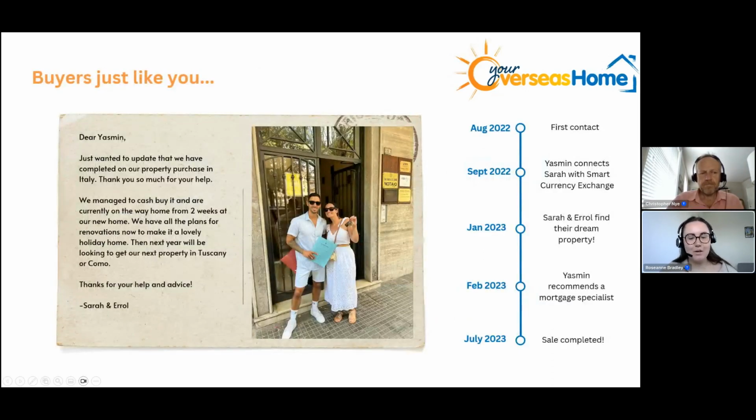Yes, so here's a little postcard that our team member Yasmin received from a couple who she helped buy a property in Italy. Sarah and Errol were looking to buy in Italy. You can see on the right hand side here the timeline of them buying. They first got in contact with us in August 2020. And in September, Yasmin was able to connect them with Smart Currency Exchange. It is handy to get in touch with Smart Currency up to a year in advance if you're buying overseas.